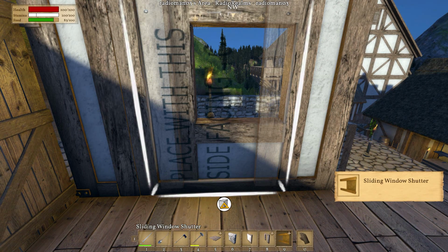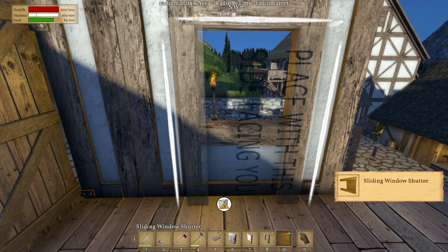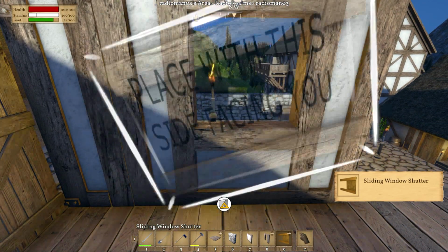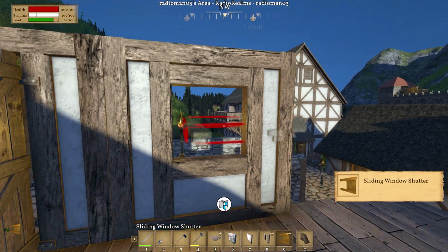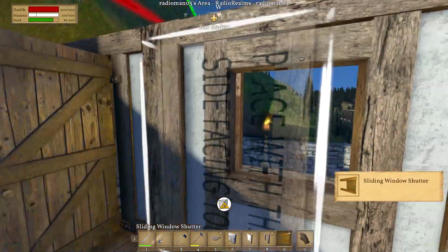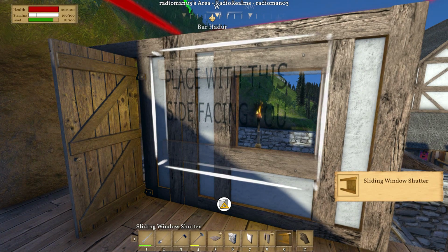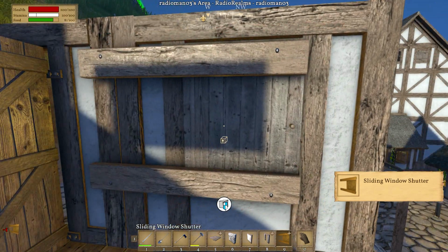Place this with this side facing, okay. Facing you. Okay. Thank you. For those of us who are directionally challenged. Okay, but what am I aiming at when I'm placing this? Okay, let's see. Okay, I see. One side of the windowsill or the other is which way you want to do here. So I think right there would be good.